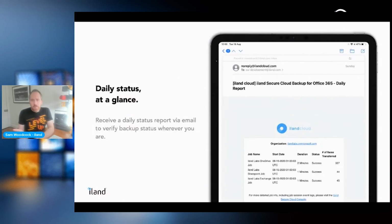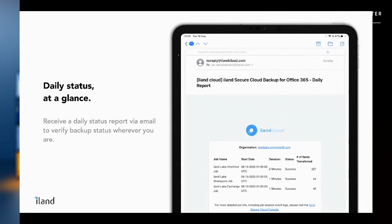Alongside that, we realized that folks don't want to be constantly logged into the console to keep track of the status. So we wanted to provide an easy way to get that information at a glance. On a daily basis, you'll receive a status email that will show you the backup status across all of your services that you're backing up with iland. Again, this is a really nice way to just monitor it on a daily basis. If you see anything that you need to look at, you can delve into the console and check it out as well.